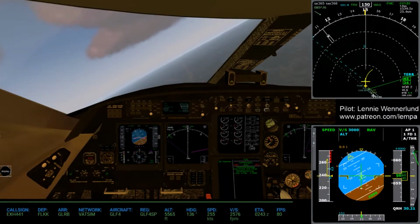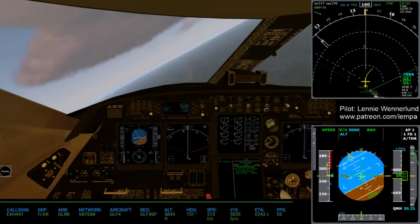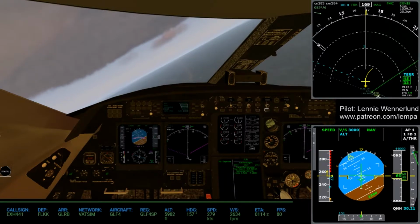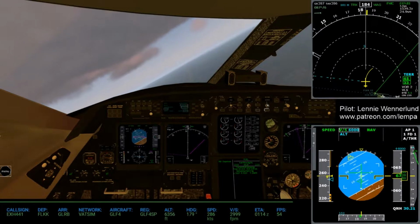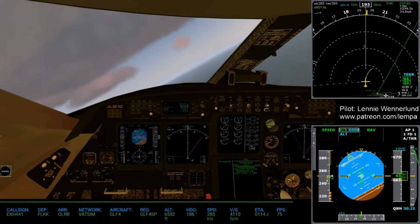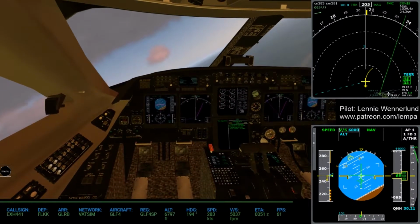We are changing to speed 250. All flaps are up and we just disconnected the arming of the speed brakes. We are at almost 6,500 feet and we continue climbing.